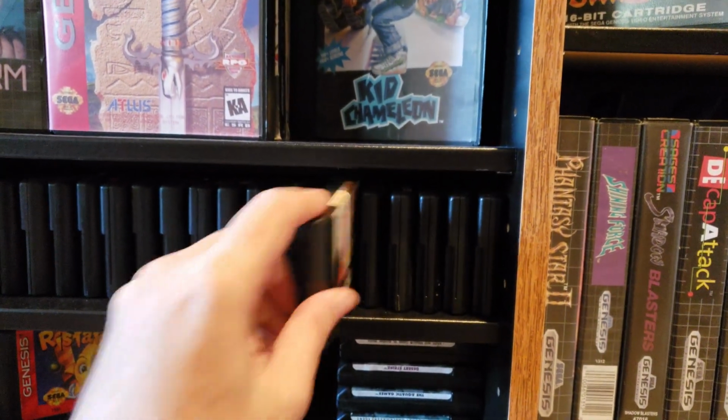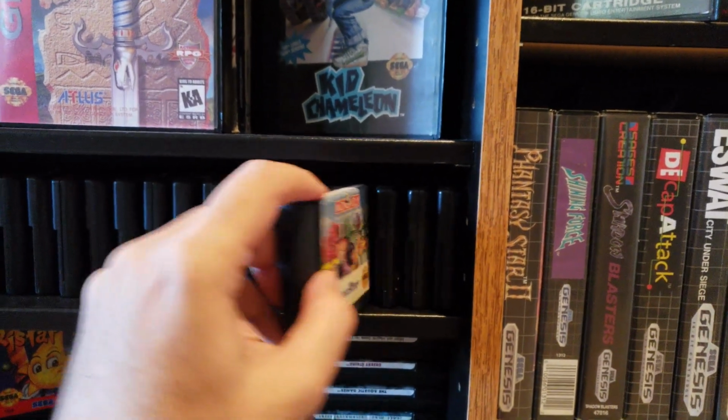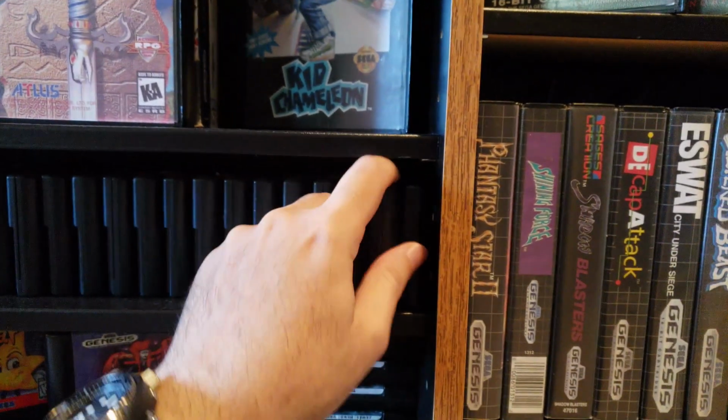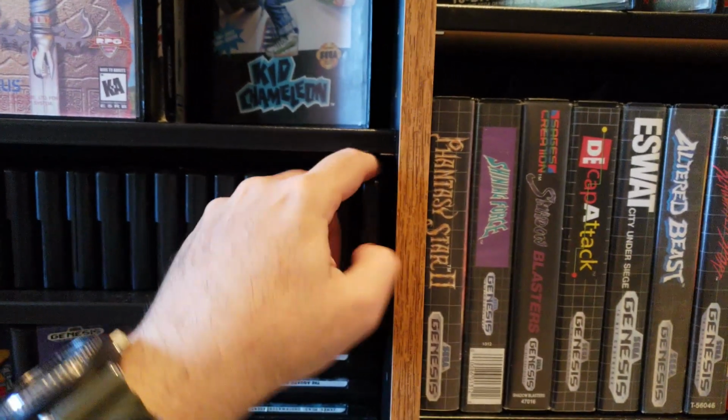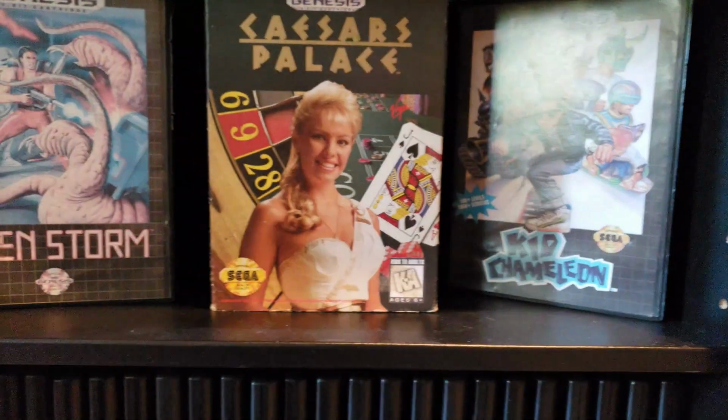What is this called? Super Volleyball. I don't think I've played that, to be honest. Menacer. I need to get the Menacer peripheral so I can play those. Monopoly. Caesar's Palace. Wheel of Fortune. Family Feud. I do have some games behind Crusader Ascenti too.